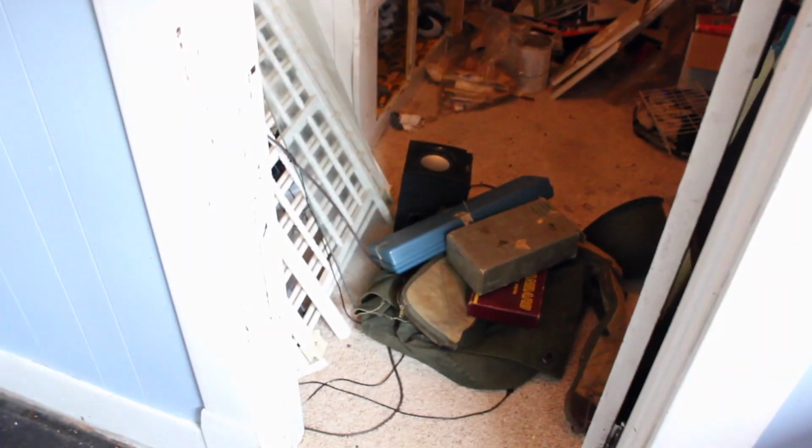We have our windows, and then we have a walk-in closet. This walk-in closet does have a slanted ceiling, but it is pretty big, and right now it just has some leftover junk that we need to take care of.